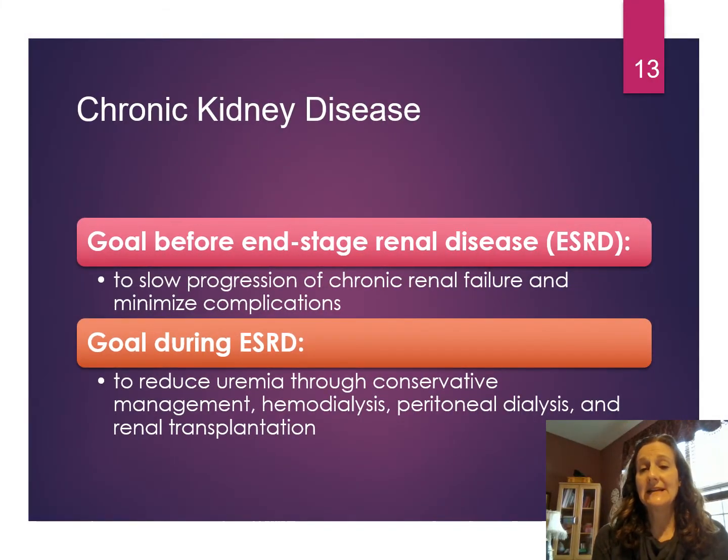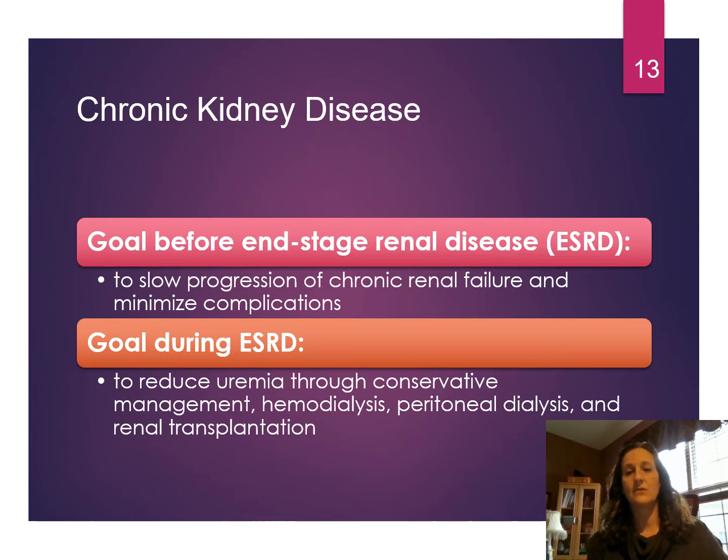The goals for end-stage renal disease. So prior to that, we want to slow the progression and minimize complications. So that's the tertiary prevention that you learned in that preventative healthcare model. If the patient is in end-stage renal disease, what we want to do is reduce uremia. So they usually have large amounts of urea in their blood, and we can do this through hemodialysis. Peritoneal dialysis is the type of dialysis that's transportable, so sometimes they can do that at home. The other issue we'll talk about is if the patient is on the list for a renal transplant.